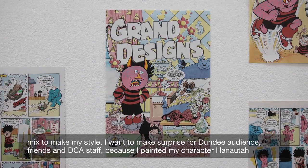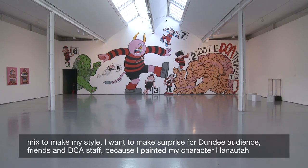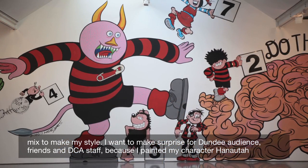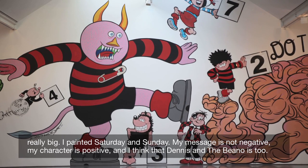I mix my style. I want to make a surprise for Dandy customers and friends and DCA staff because I painted a big version of my character Hanauta. Hanauta is so big, this guy. I painted it Saturday and Sunday.